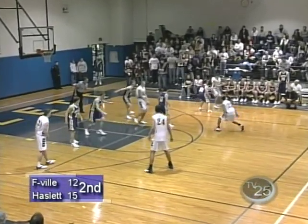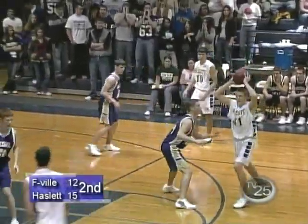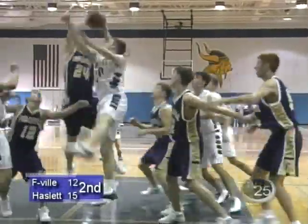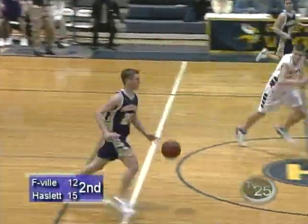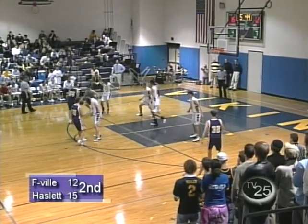Conroy calling for a pick here. Out to Turner. Turner to Conroy. Conroy to Hissong. Hissong to Drzwicki out in the corner. Out to Peterson. Peterson's going to drive. Nice shot there. Oh, just missed out. That's what Peterson does pretty well, though, is getting in the lane and putting up a good shot. He can break through a lot of people, and he's got great touch near the rim.